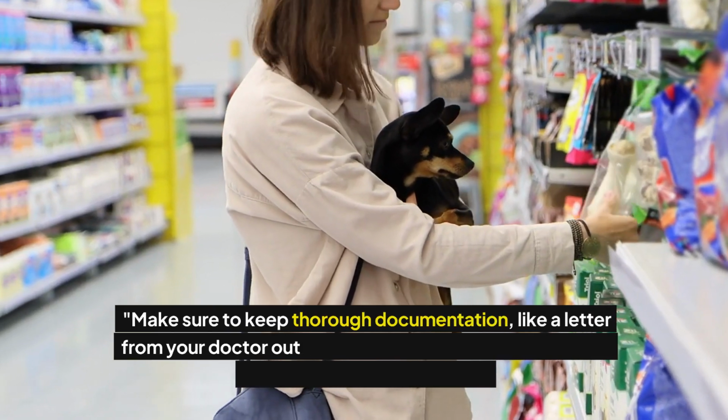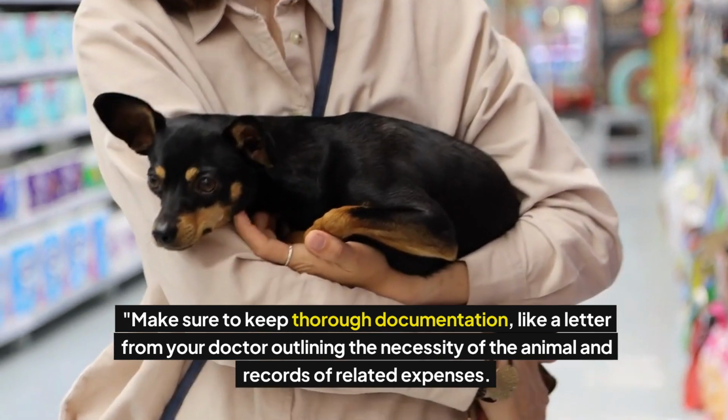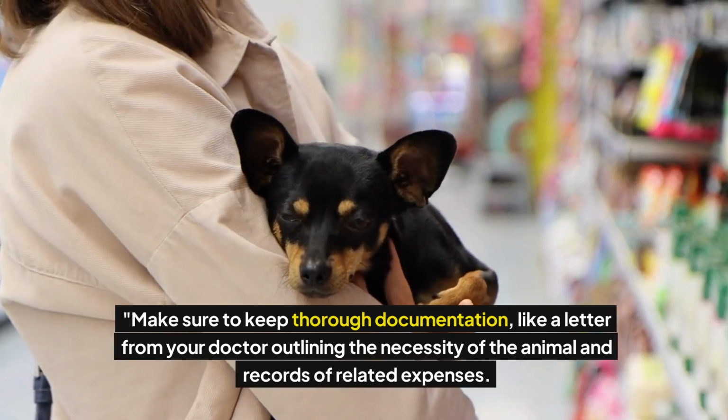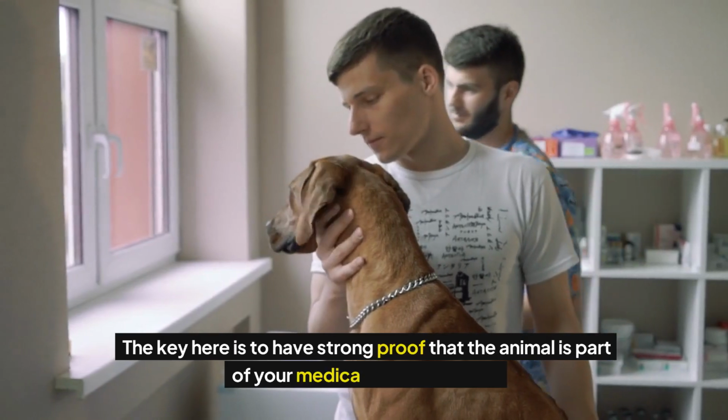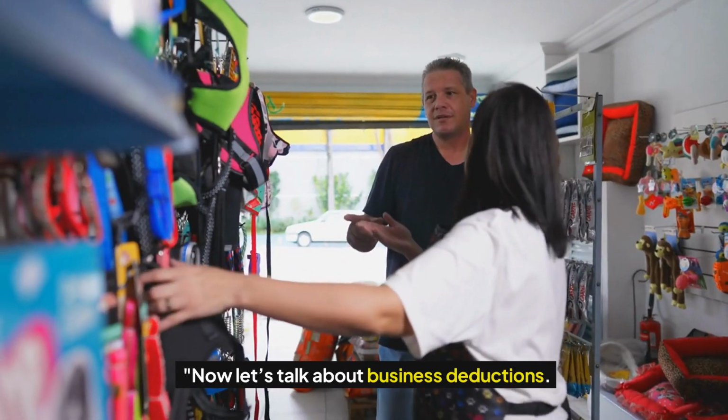Make sure to keep thorough documentation, like a letter from your doctor outlining the necessity of the animal and records of related expenses. The key here is to have strong proof that the animal is part of your medical treatment plan. Now let's talk about business deductions.